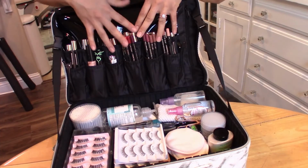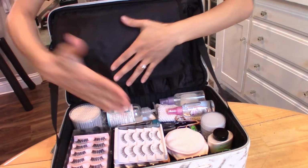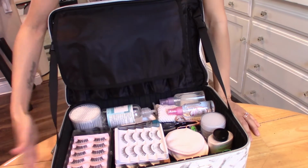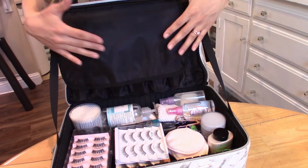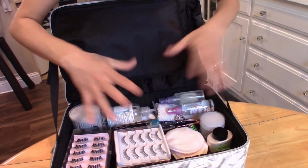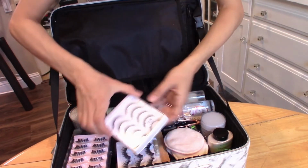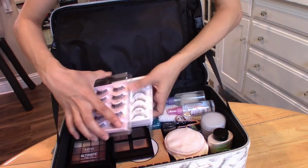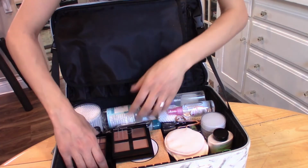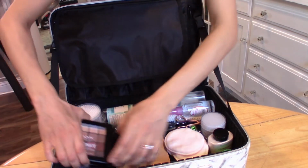In here I realized that I wasn't gonna be able to make all of this fit and close if I would have kept the compartments. Even though it was nice to have everything organized, I wouldn't have been able to close it down. So I had to take them all out, and I kind of keep everything as organized as I can. I have just on the top, laying on the top, the lashes. On the bottom here are the NYX Ultimate eyeshadow palettes.